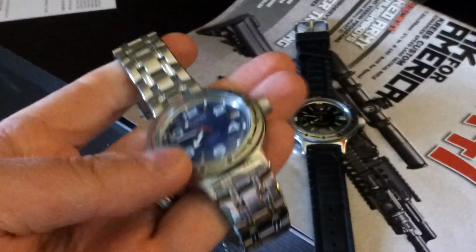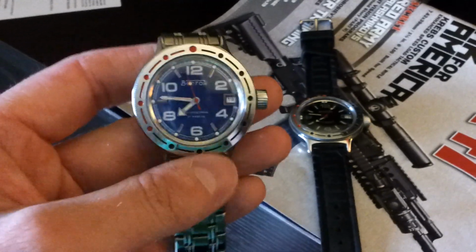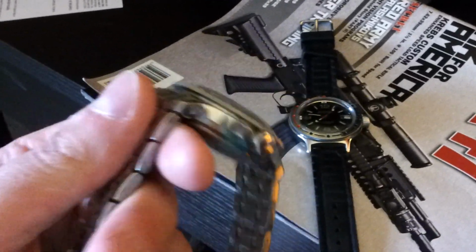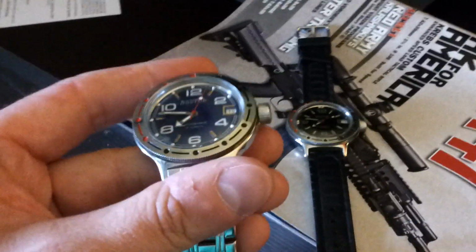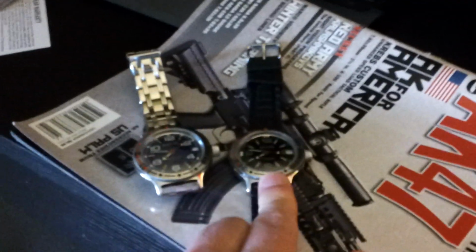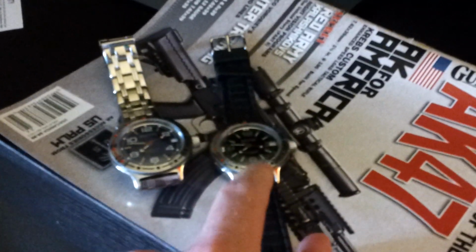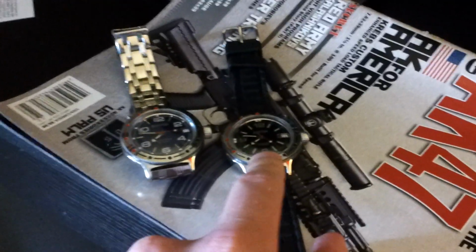And he just, for kicks, went into the case and checked the movement to make sure nothing inside was broken, and it's all good. So it was a short drop, but it hit a metal housing on a heater and did a little damage, but it's all good. So again, this watch I bought on an eBay store from a gentleman in Russia. I think that was $75 shipped.